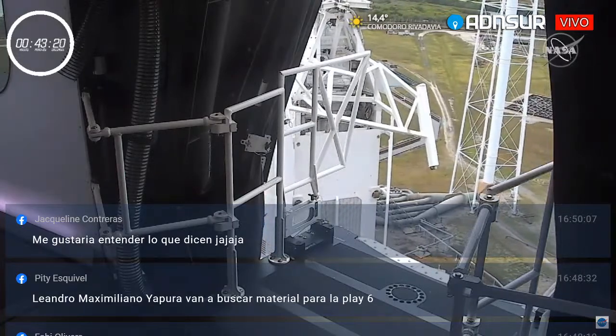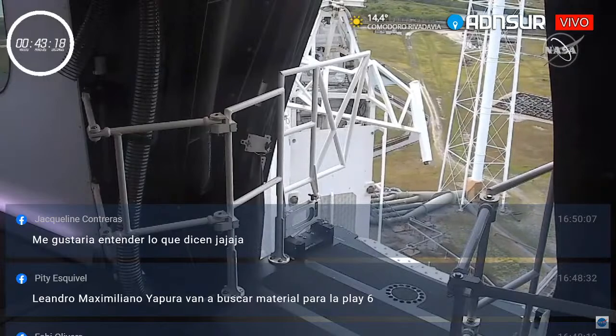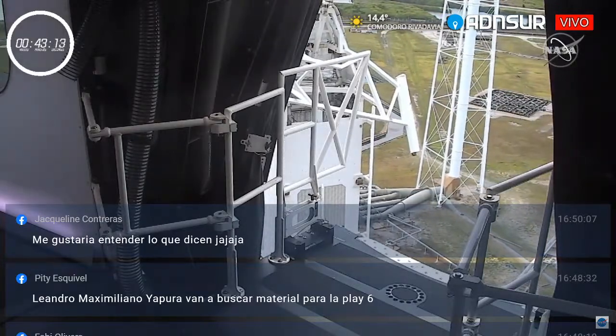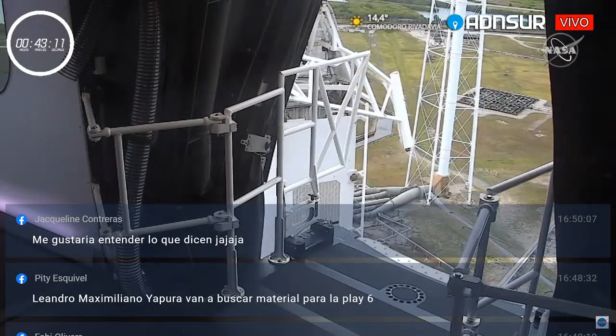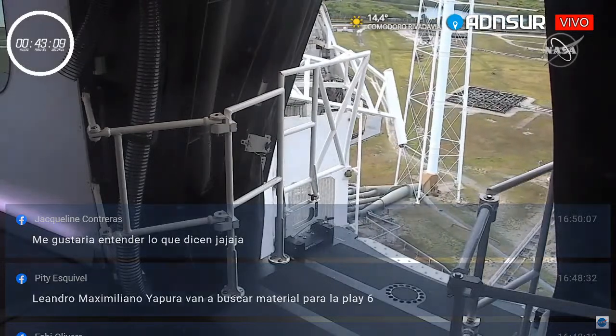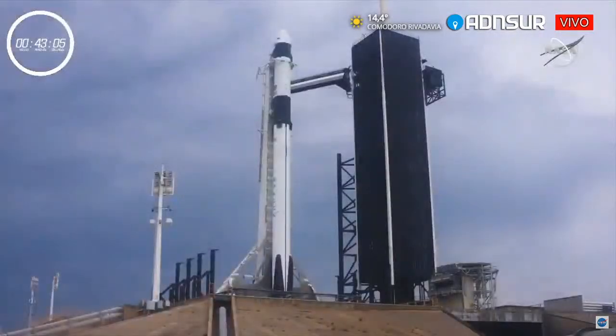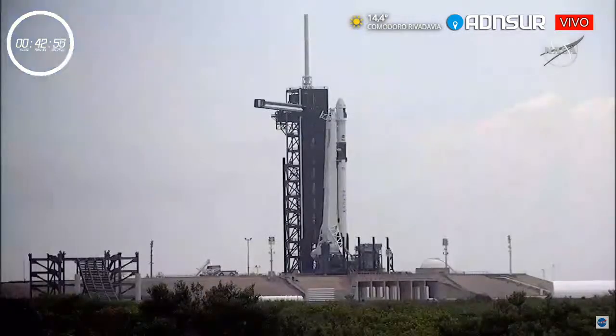So fingers crossed, but right now coming up at T-minus 43 minutes, 18 seconds and counting, everything but the weather's go, and the weather is trending in the right direction. So we've got our fingers crossed here. At this time, we're going to send it back over to Kennedy Space Center as the action is picking up on the launch pad.